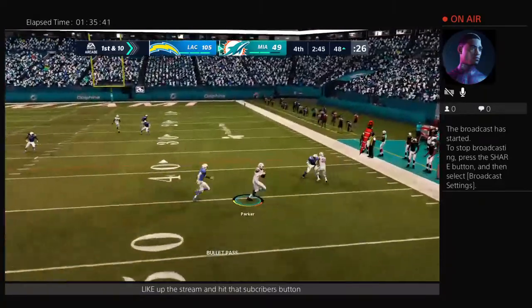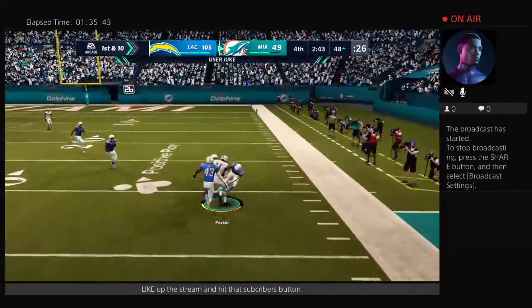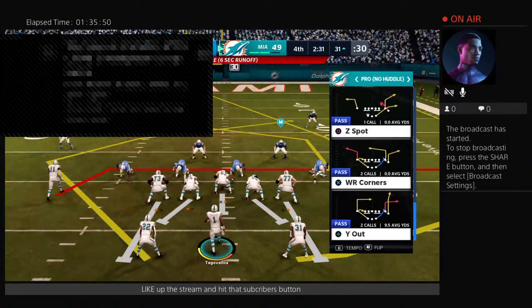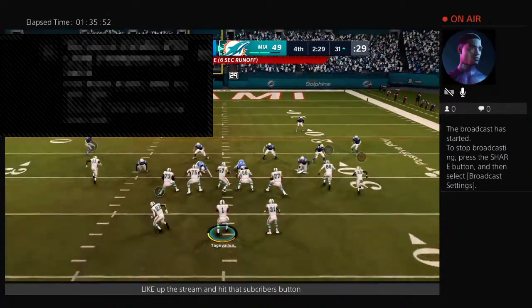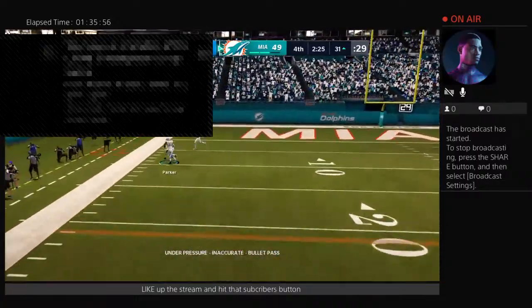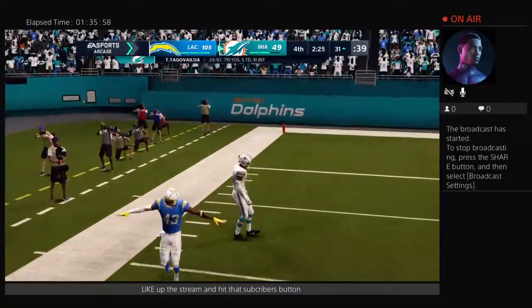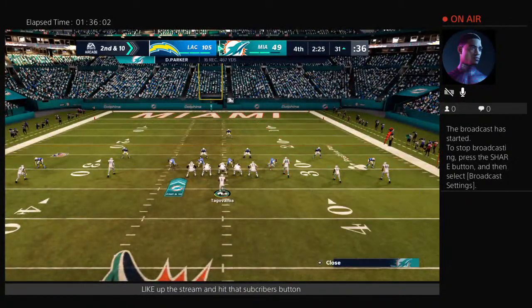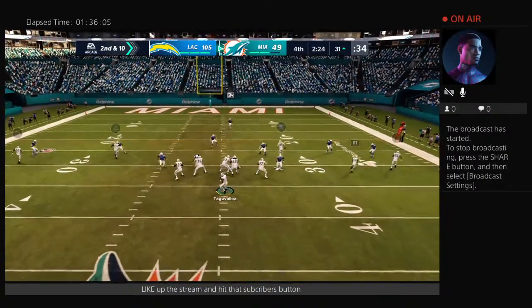Tagovailoa working out of the gun. He'll find Parker again, complete. And he gets it inside of the 30. 17 yards on the catch and run. It's a 1st down. Line of scrimmage, the 31 now on 1st and 10. Toward the left sideline, but it's incomplete. He was looking to get it to Parker again, but it's going to be 2nd down.